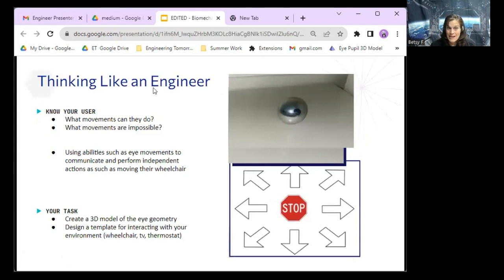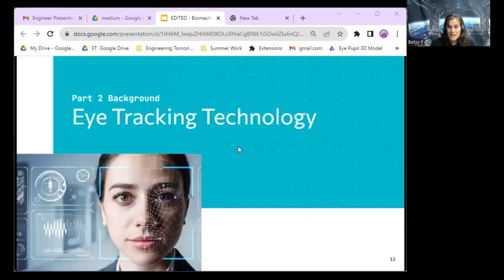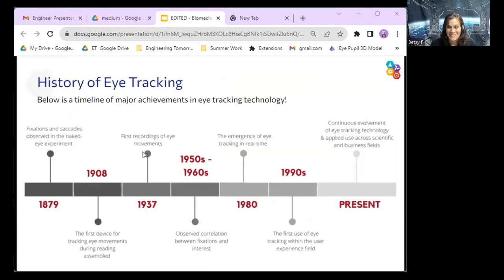So amazing. As an engineer, we need to think about: what movements do our users need? What ones do they have that are available to them? And then how can we help bridge that gap with the things that they can do well? In our case, they can move their eyes very well and very accurately. And so we're going to take advantage of that and really hone in on how we can use that to communicate.